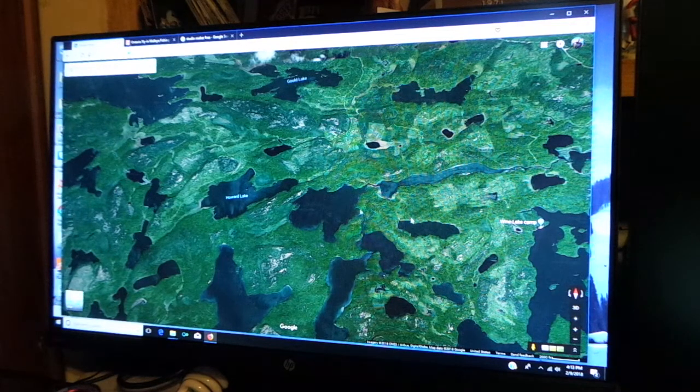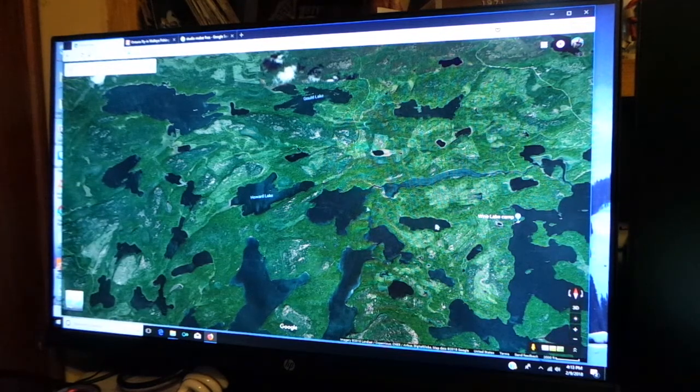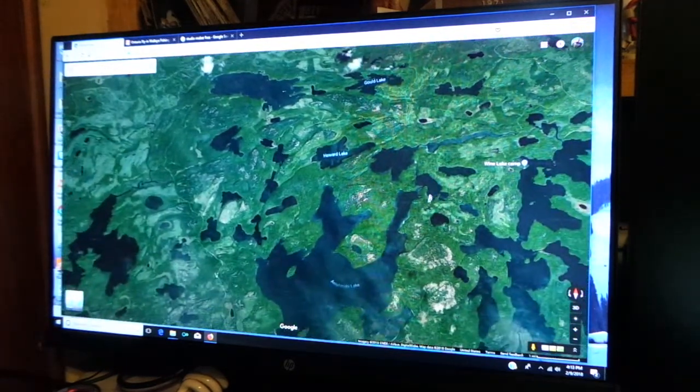They're all good size, 2 to 4 pounders, and they're good little fighters, and they're pretty active. Never been to this lake here. I'm not sure if there's access.